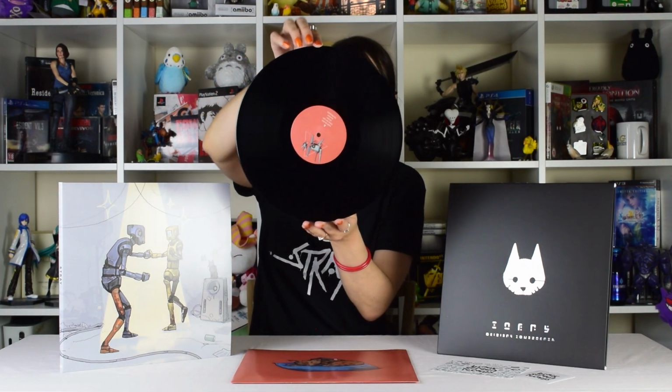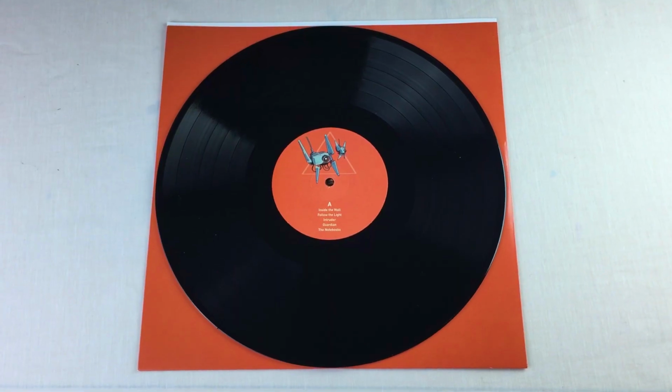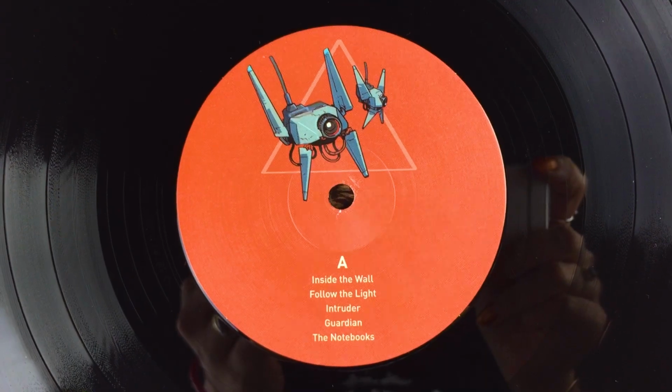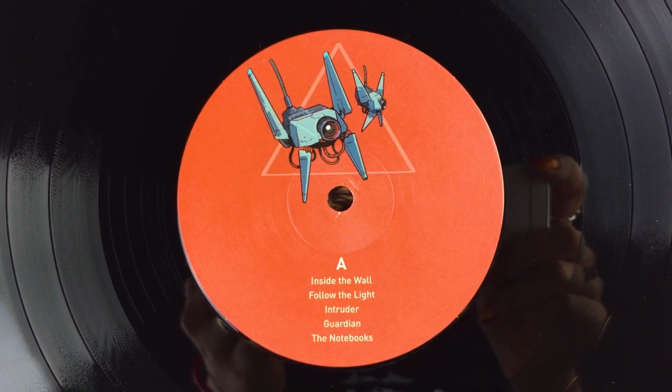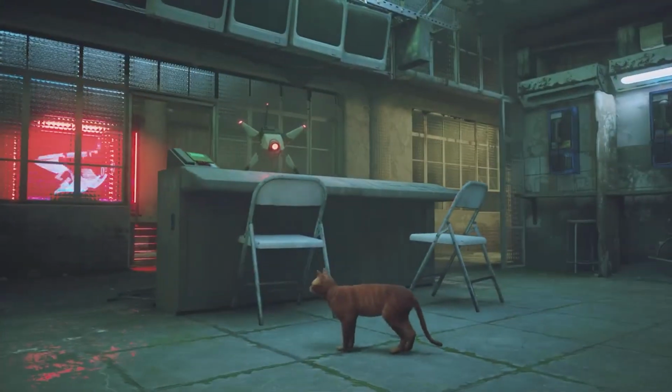So yeah, I don't want to touch it too much. That is lovely. So on side A, you've got a Sentinel just on the front there, and they're one of the main enemies of the game alongside the Zurks. These will shoot at poor little Stray cat and kill you if you're unlucky enough, and it's really sad. I hate getting killed in Stray, it's horrible.